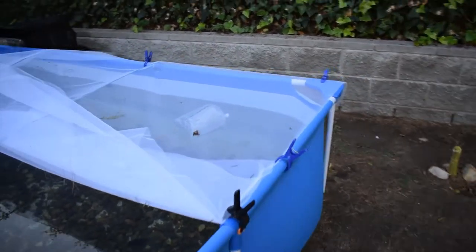All right, guys, it's been 30 minutes. Let's go ahead and get these fish out of the bag and into the pool pond. All right, guys, here they are over here. I bet they're ready to get out of there.